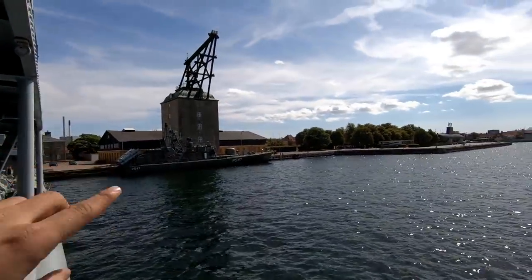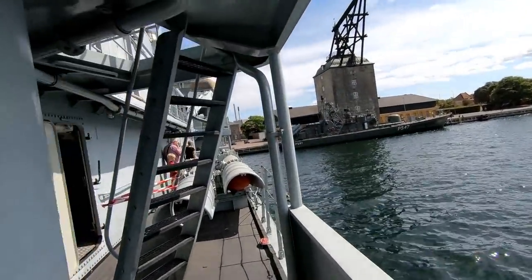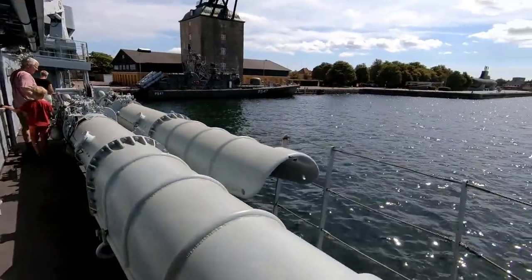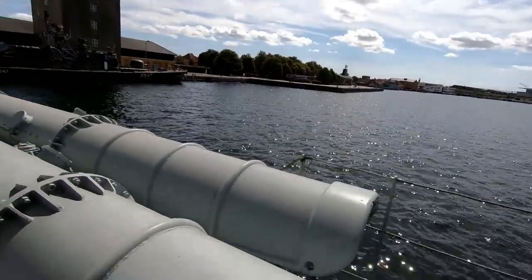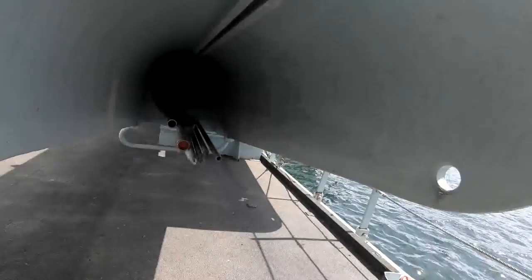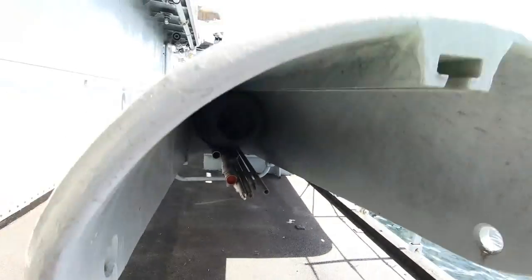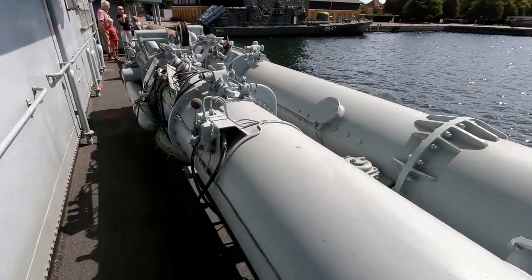That's the mast crane along with the ship. These are the torpedoes I was talking about. This is to launch the torpedoes. This is quite big. How does it look from inside? This is the way they install the torpedoes. It's quite big.